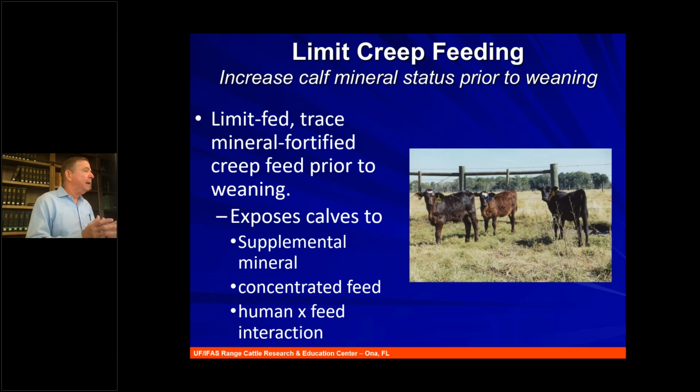the creep feeding gain. And that is, if you look at the amount of gain that you get, divided into the pounds of feed that it required to get that added gain, it's very inefficient. And so people generally don't like this idea of creep feeding just because of the cost and the inefficiency. But this is different. This idea of limit creep feeding is feeding calves less than a pound a day. And our target amount has been 1/4 to 1/2 pound a day at a period of time prior to weaning.